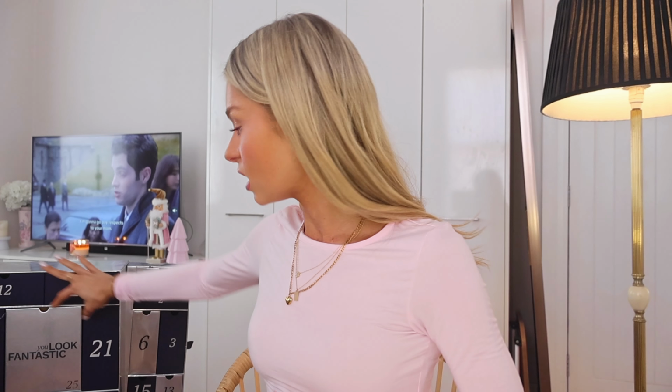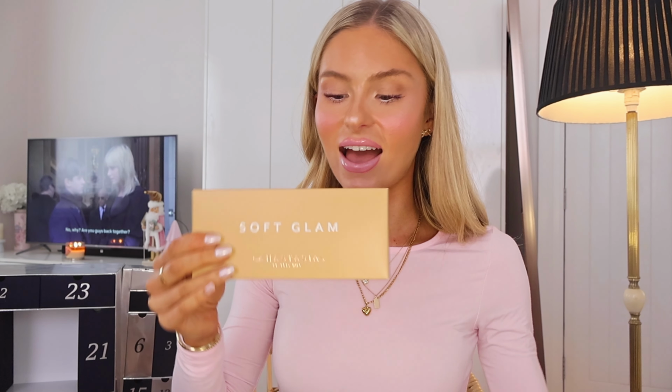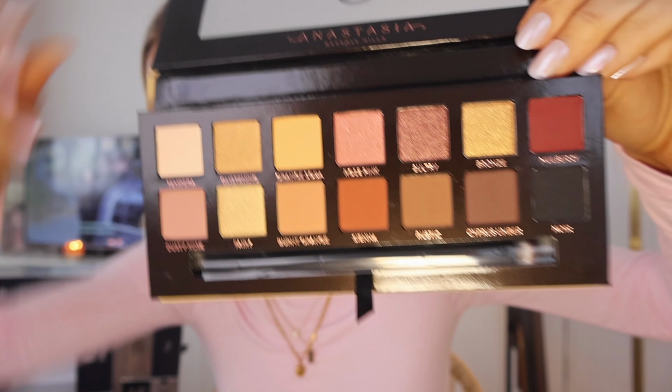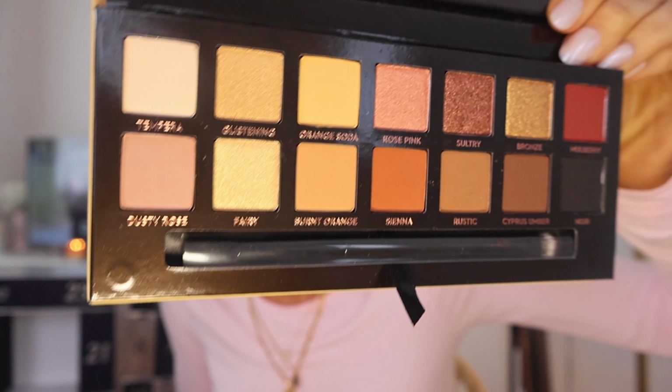Very last gift from the Look Fantastic Advent Calendar is this huge one in the middle. You guys, you're kidding. It's an entire full-size soft glam palette from Anastasia Beverly Hills. The pigment in these eyeshadows is insane. Wait, I need to do the full reveal for you. That is just the perfect palette because it has everything you could ever want. That is everything from the calendars.